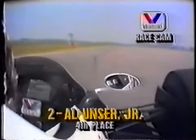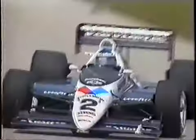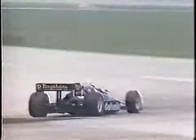I'll tell you what, when you talk about smoothness and style, little Al certainly has it. He really does. Al Unser Jr. is, well, he's due a win, and I think we'll see it before very long. You know, his father always had the reputation, and currently still enjoys it, in fact, of being an extremely smooth driver. And I wonder how much of that comes through heredity or just how much of that comes from his dad saying, now the car always has to feel right to you.